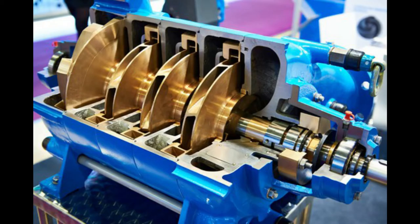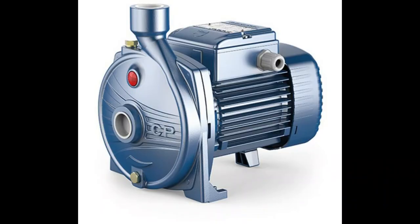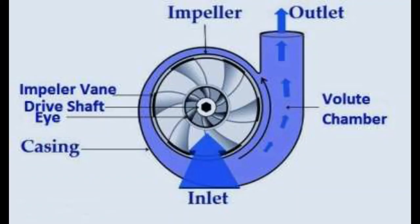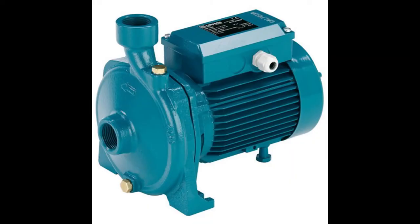The other advantages of centrifugal pumps: they are mostly used for less viscous fluid and clean water, and they are used in areas where the discharge requirement is high. When the requirement of discharge is high, the centrifugal pumps will be efficient.